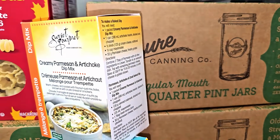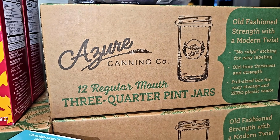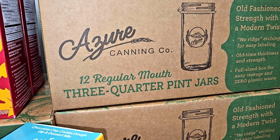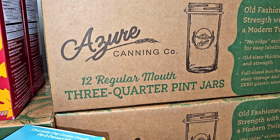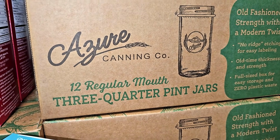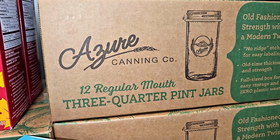Back here, I've got some boxes of canning jars from Azure Standard. I was really, really excited about this. I have gotten jars from Azure Standard for a while now, ever since they came out with jars. They've been coming out with new sizes. So they came out with the 1.5 pints, which Ball had discontinued. Super, super exciting. Now they've come out with a 3/4 pint. So this is like the Ball tall jelly jar, which has been discontinued and you can't find it anymore. So sometimes it's really neat to have these in between sizes.